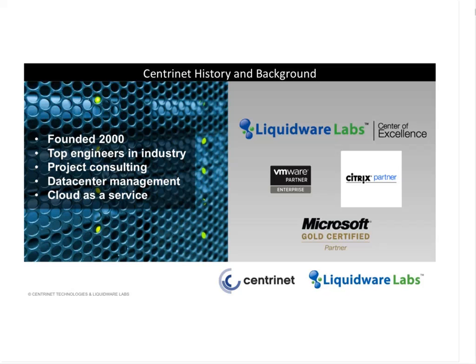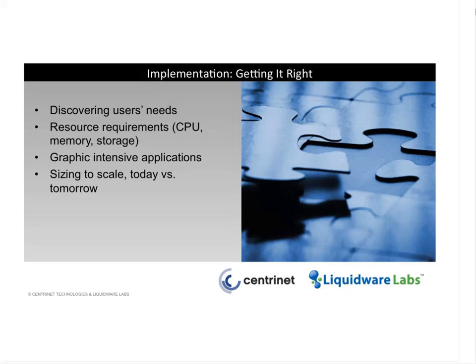So as we move forward here, I'm going to expand on some of the points that Kevin touched on. I want to talk about some real-world lessons learned around the user experience from the early days versus where we are today, and what we've learned through the evolution of technology within the VDI space.